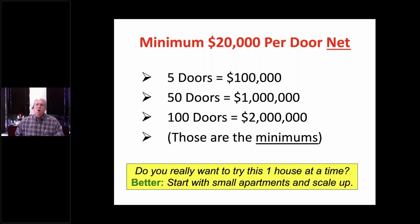And remember, those are the minimums. So going back to my story, if I'm going to accumulate 100 doors because I want $2 million over 5 years, to do that by single family, I've got to buy 100 houses. Do I really want to try to go buy 100 houses, make 1,000 offers? It's a lot of work.